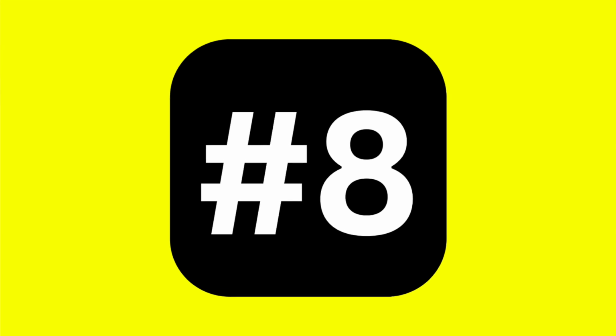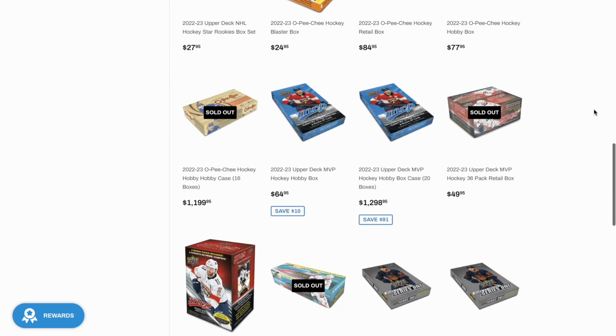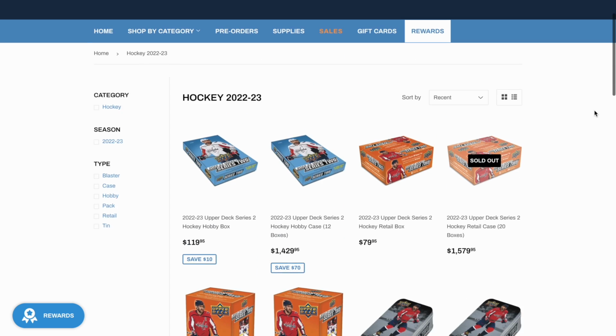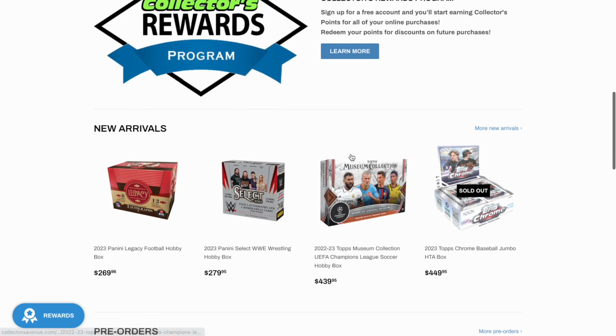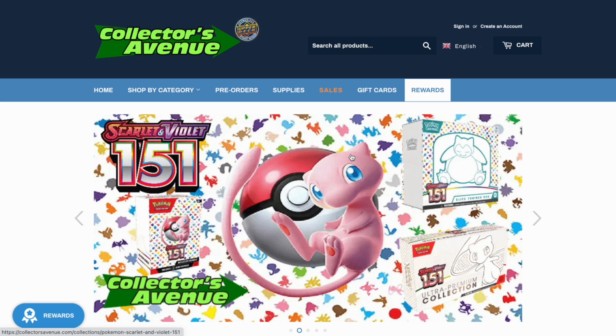In the 8th spot, we've got Collectors Avenue, another great store that's got good selection and a good rewards program that I've enjoyed. I've also found some really nice sales on here. They don't have any free shipping, so you do have a flat rate charge of about $13 if the order's under $300. So it's not too bad. Overall, it's a solid store that you'll find some decent deals on. It has a good selection of current stuff and some pre-orders available too. The website isn't the greatest to navigate, but it is pretty good overall, and they have some good stuff from other sports as well, if that's what you're looking for. So in the 8th spot, Collectors Avenue.